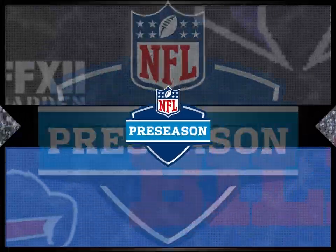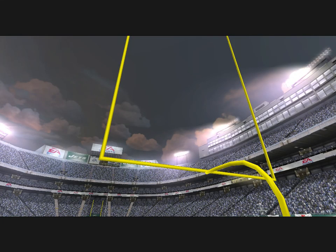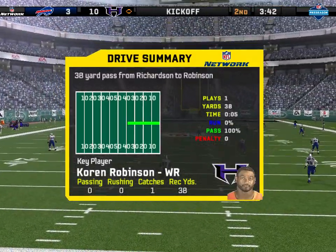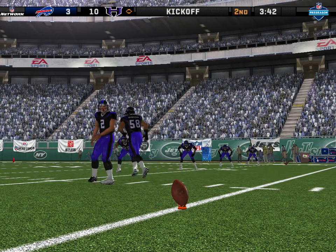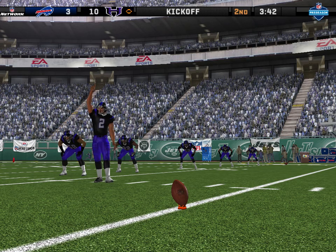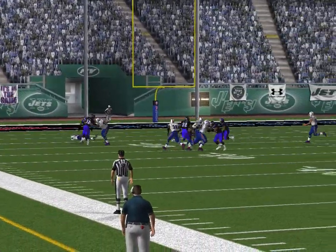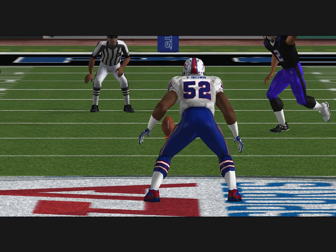The point after is good. Nice kick. Plenty of distance. This one is taken by Williams. The last time the offense had the ball, they gave it away on an interception. Let's see what happens this time down the field.